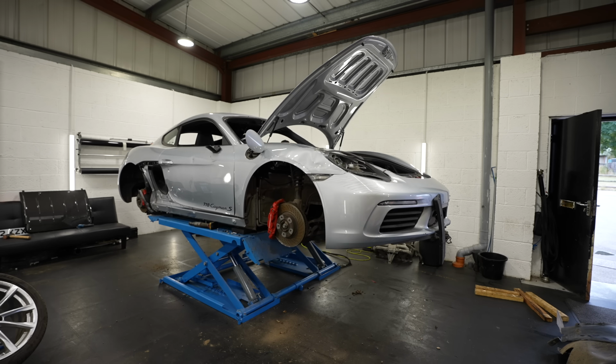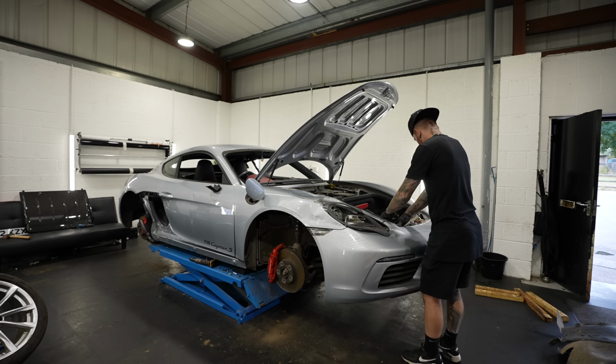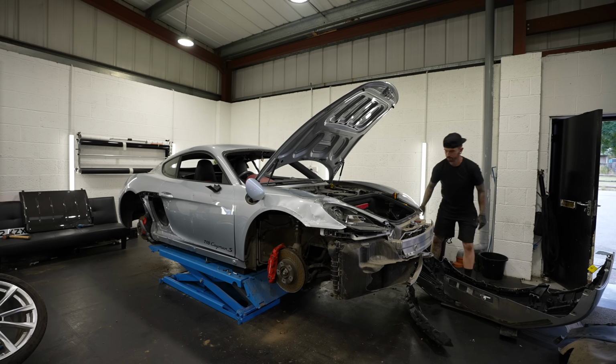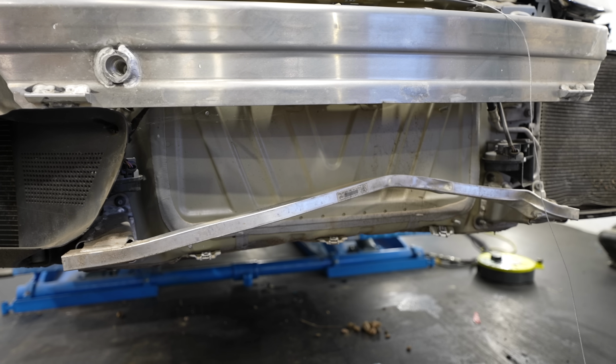Next up is the front bumper. I know that this isn't salvageable, but I'm hoping that there's no damage behind it. And my hopes were soon shattered because there was a lower crash bar which was completely bent.